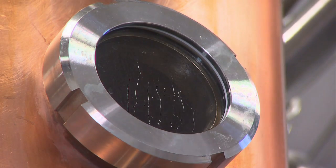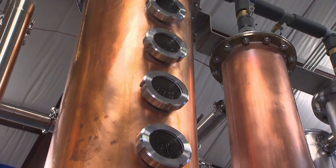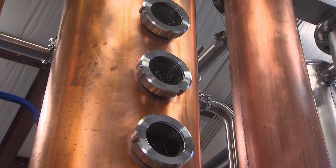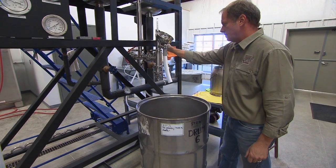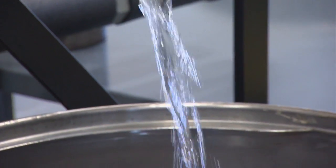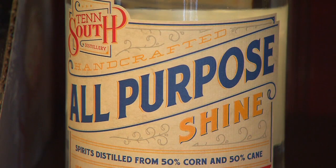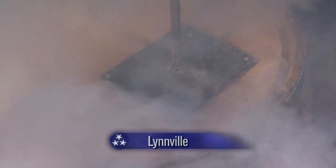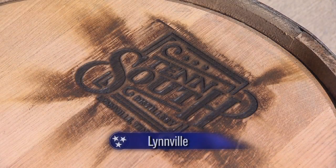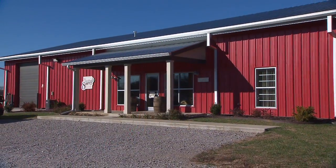There's a real heritage of the moonshining around here, and a lot of people did it out of economic necessity, actually. I've talked to a number of people who said, well, my grandfather did this here, and it's how we bought groceries and bought shoes, because these subsistence farmers made it because they really needed to. We're just going with that Tennessee tradition, and we're trying to make it in an old traditional way. Yeah, that's the way they do it at Tenn South Distillery in Linville.